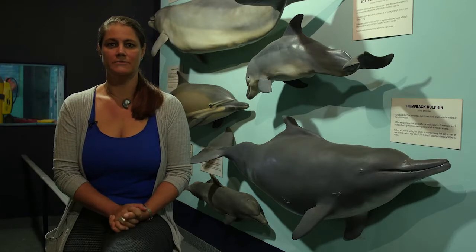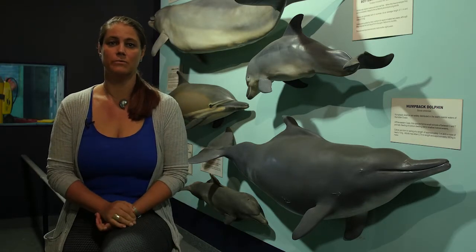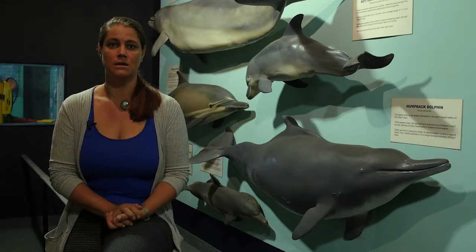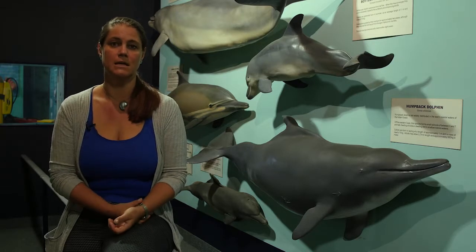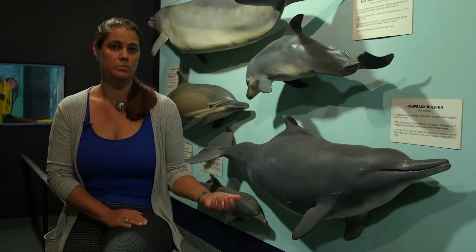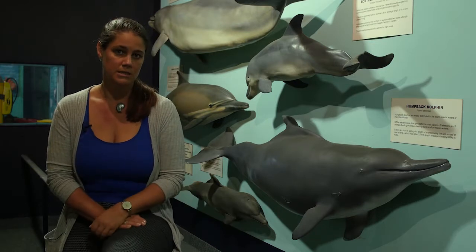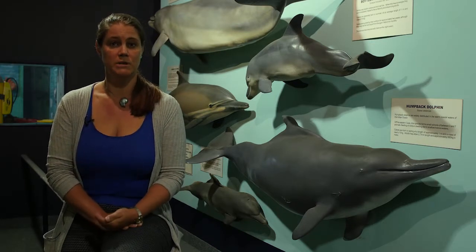Cetacean taxonomy is very much in flux, or has been in flux in the last few years, mainly because of an advancement in technology and analytical techniques in molecular sciences. And we're seeing a lot of taxonomic revisions at the moment. One example of these is the humpback dolphin, which has recently been reclassified into 4 different species.